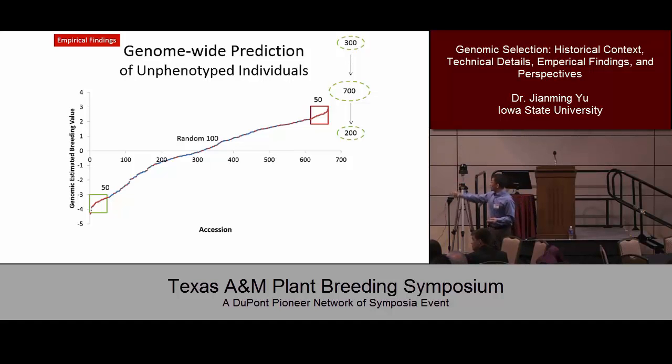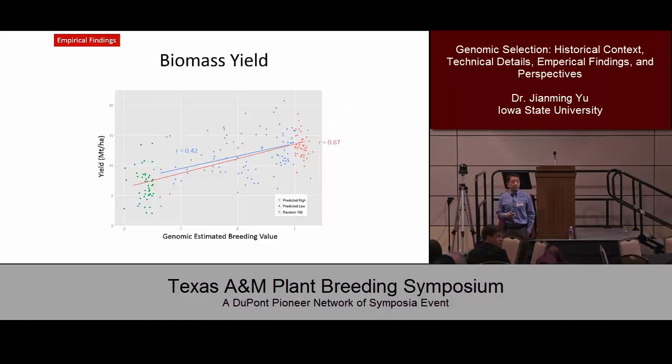But then we can combine all this together to see our prediction accuracy. So this 200, remember, we're going to go to the field. We actually have the field evaluation, right? This is what you get. It's great. You can actually look at this picture saying, oh, why is it not perfect? We're very happy with this.